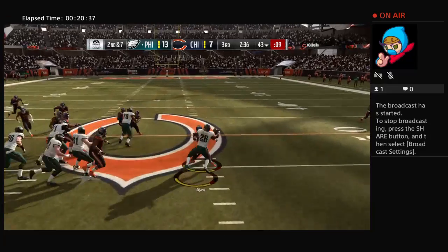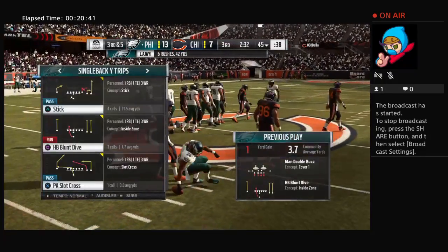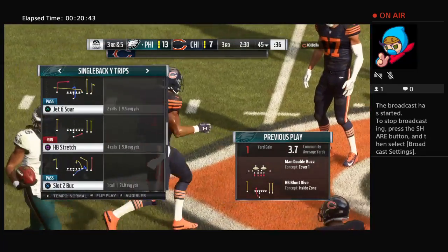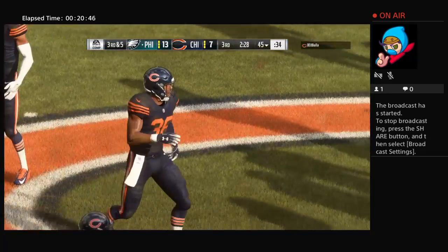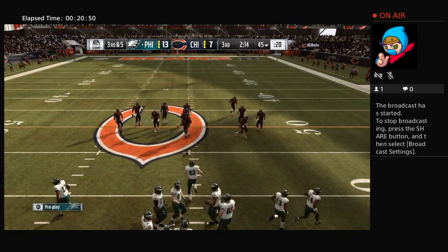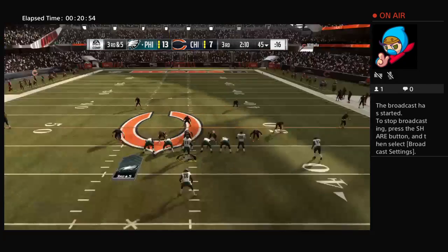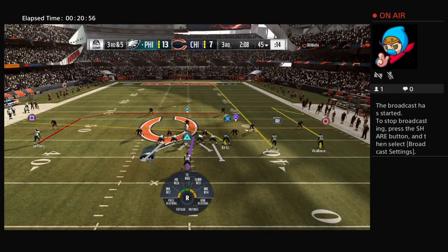They run again with Ajayi, and he'll take this one up close to about the 45. Adrian Amos up to make the tackle. Whenever we talk about the best strong safeties, one word constantly comes up, and that's instincts. Being able to diagnose run or pass and make the appropriate moves. He crashed down hard there. He was ready for that running play.